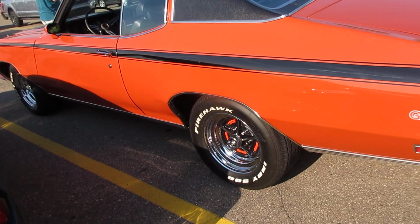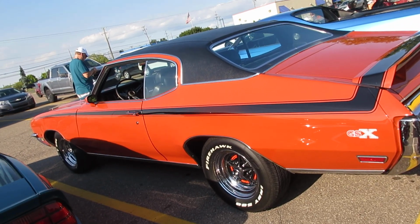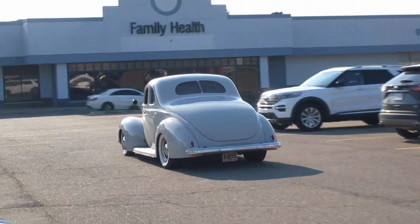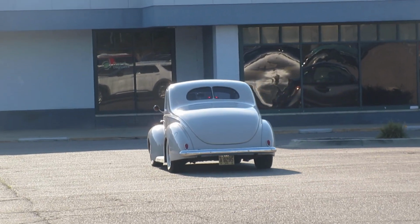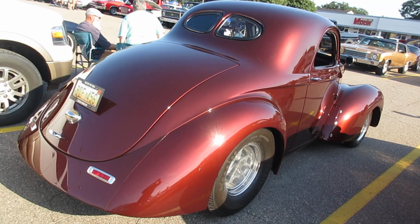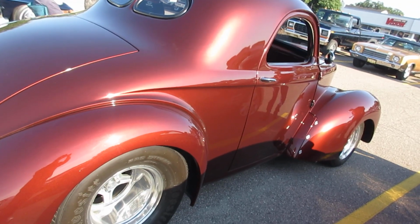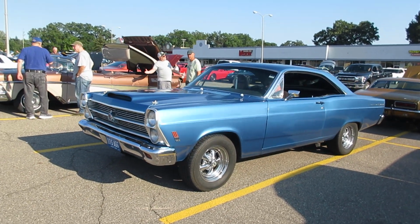Like a burned orange color. Very cool. 39 Ford, I believe that is. I hope that's coming in instead of going. Beautiful 1940 Willys. You usually have the 41s, but this is a 40. Nice Fairlane there, 390.